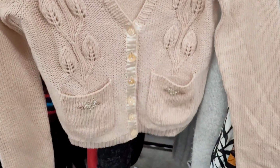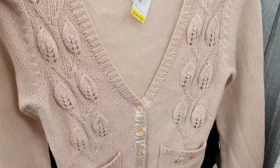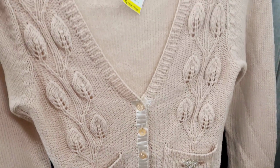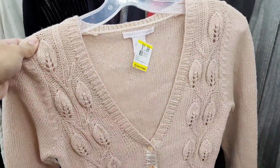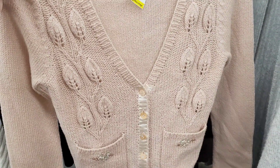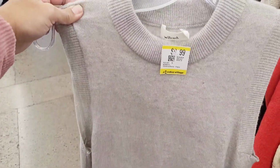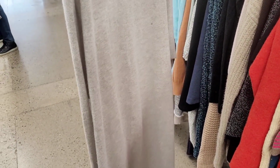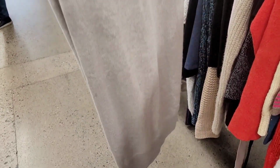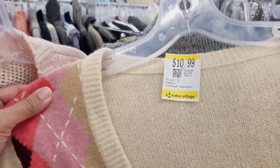Look at this cute cardigan, a blush pink for $9.99. Look at the details. I'm not quite sure if this is my style, but I can always try it on. I'm gonna hold on to it. I found this Wilfred sleeveless knit long top for $9.99, but there's a little hole. It has high slits on the sides. Yeah, I'm gonna skip on this one.